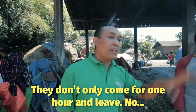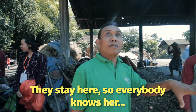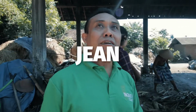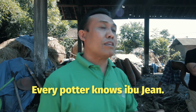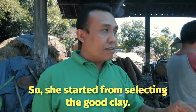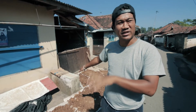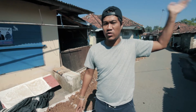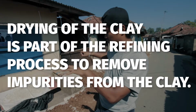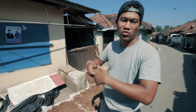At the beginning of the 1980s, an NGO, a non-government organization from New Zealand, came to see the potential in Lombok, and they found that pottery was a good thing to be developed. So they became a part of the people here. They didn't come for only one hour and then go. They stayed here. Every woman, every potter knows her. Her name is Jane McKinnon. Ibu Jane.